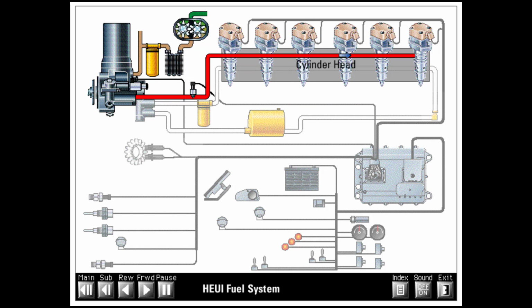Actuation oil from the hydraulic pump flows through the cylinder head to all of the injectors. Oil remains in the high-pressure passage until it is used by the injectors. Exhaust oil from the injectors is expelled under the valve cover and returns to the sump through the oil drain holes in the head.